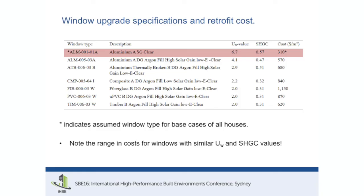Okay, so here is some more of the assumptions based on the cost. And all of the costs presented here tonight were obtained from the Rawlinson's Handbook, and they were provided in consultation with a quantity surveyor. So they're not just made up numbers, they're actually picked from somewhere and adjusted where required to reflect installation costs, various tradespeople, etc.